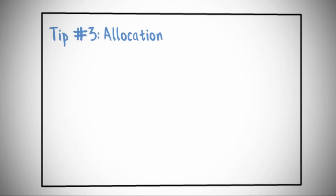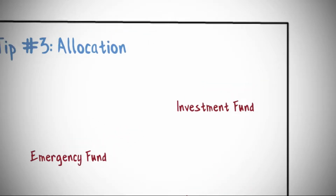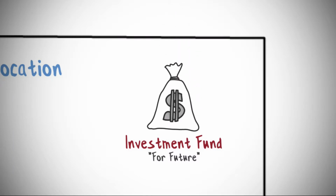Tip number 3. Allocation. Allocate your money in these 3 different funds. The first one is the investment fund, which can also be called the future fund. The money you're allocating here is not consumed today. It is for future use.